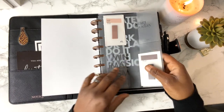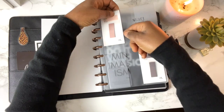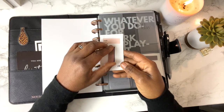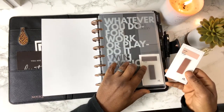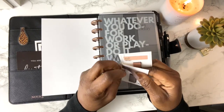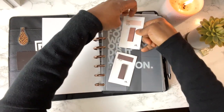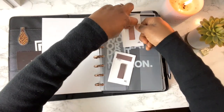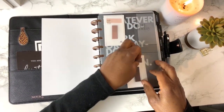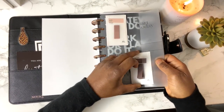And then I have what they call a credit card slip. And inside of this credit card slip, I have two of my favorite page flags that I like to use. This one is in nude, and this one is in Espresso. So these two page flags. I have a drawer full of page flags, and so sometimes I'll change out the various colors that I'm using. But right now, these are the two that I like to use.